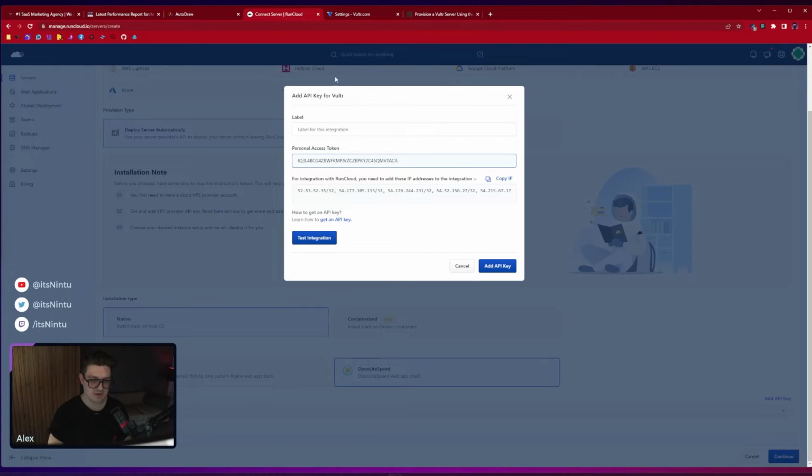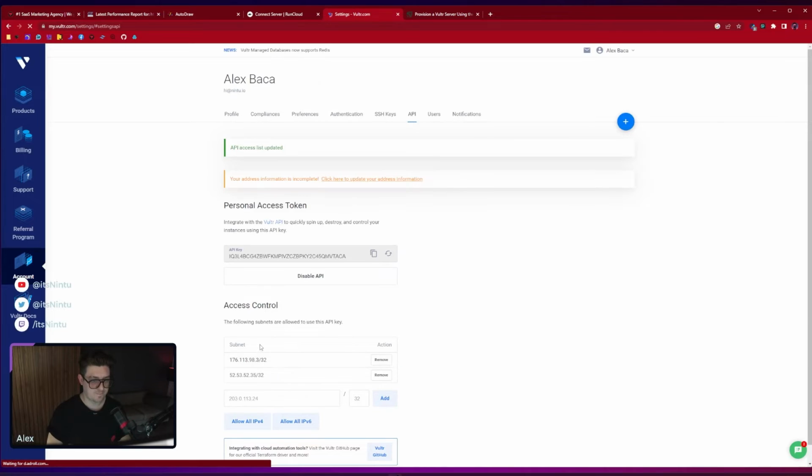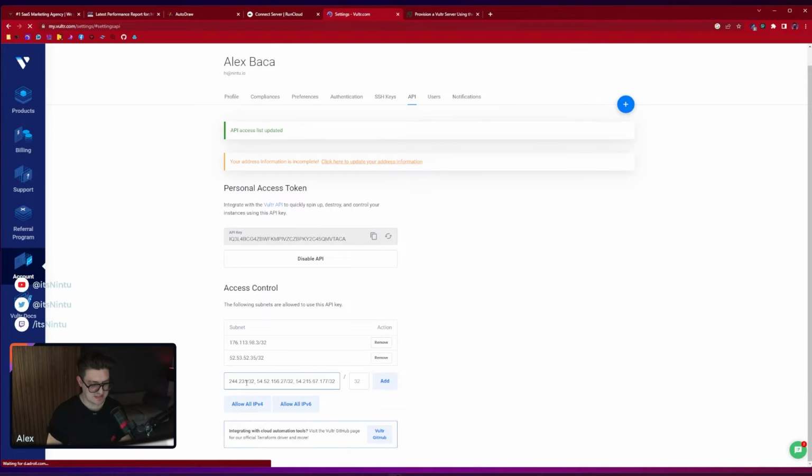So we're going to go back to RunCloud here, copy the IPs, jump back to Vultr, and paste in settings here. Now you can see they're essentially the IP followed by the port. So we're going to get rid of 32 here, add 32 across, and we'll cut the rest for now. And we're going to repeat this process until we've covered all of the different IPs that need to be added on our Vultr server settings.